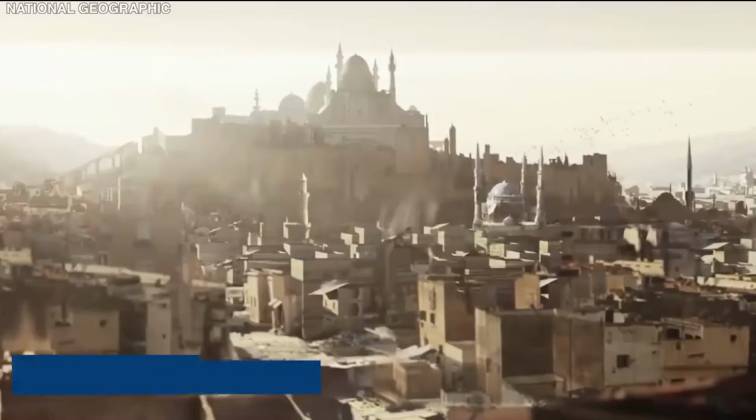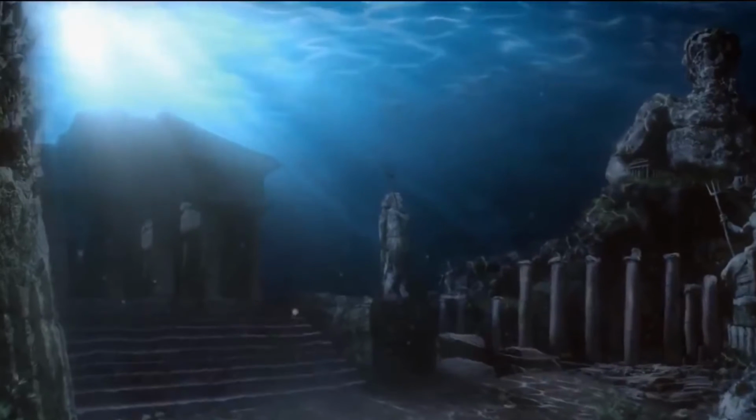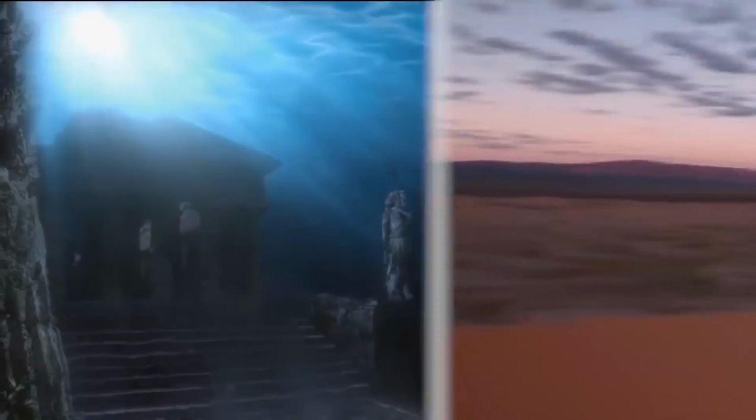Let's pause for a moment. Have you heard about the lost city of Atlantis? You'll be shocked by how this famed city is connected to the next discovery in the Sahara Desert.